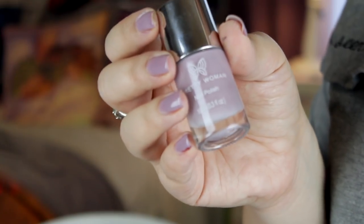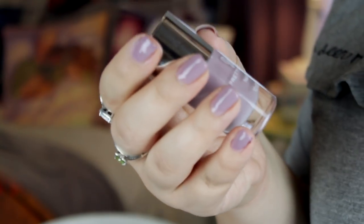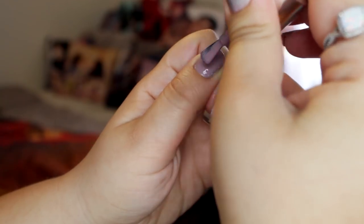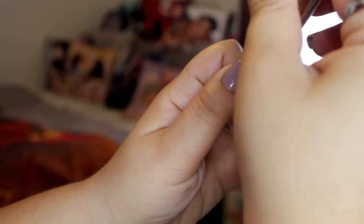I'm gonna go paint my nails and then I'll show you what everything looks like. This is Pretty Woman Nail Polish in the color Girl Boss and it's like a nice pretty nude. It's long lasting and it dries really fast. It's also toxin free, cruelty free, and vegan.